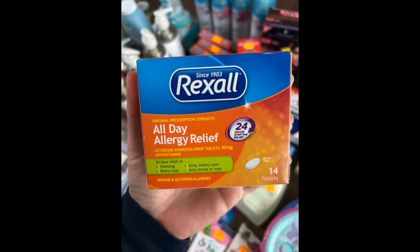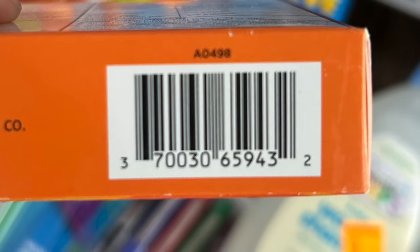Now we have some Rexall, which I think is a Canadian company, and this is all-day allergy relief, with spring just around the corner. Definitely something I'm going to be using myself, and they had a good expiry date on them. I think like end of the year or something like that.